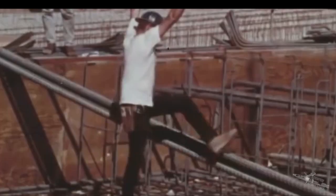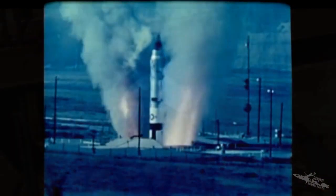With the help of so many hardworking and highly skilled Americans, these 57 Titan II missile silos became operational within only 4 years of this missile program's inception.